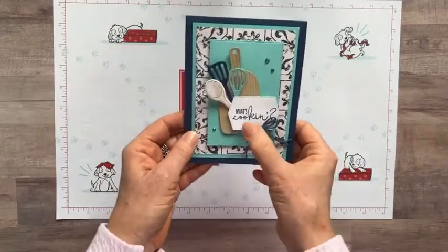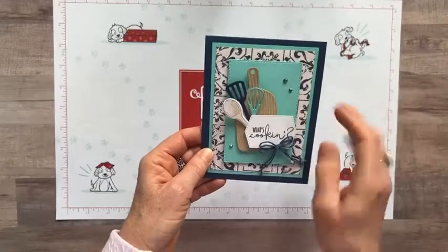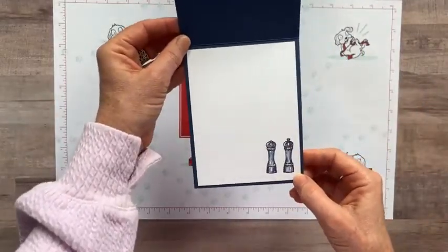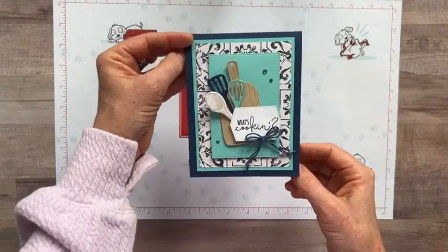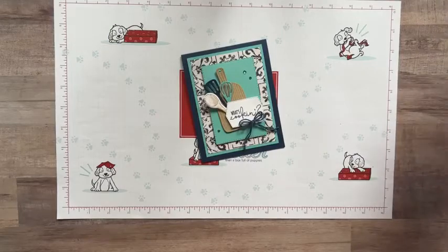So cute, the little What's Cooking there, right? And then this almost looks like tile that you might have along your backsplash in your kitchen or something. And then little cute salt and pepper shakers on the inside there. So, okay, let me show you how we are making this card here.